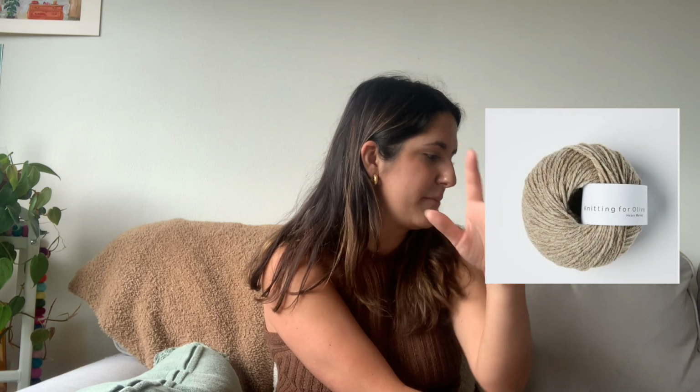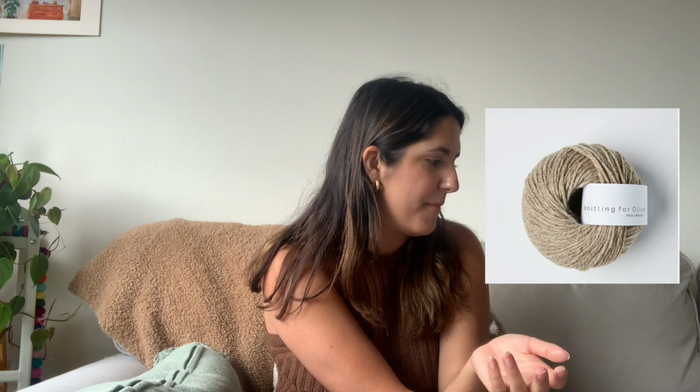But the colorway that I'm looking at is the Oatmeal colorway, and let me just pull it up so I can remind myself what it looks like. Brownie beige basically, and it looks a little heathered and a little speckled, and I definitely like the original color that she made the pattern in, which is more of a tan beige color, and I think it'll be a good addition to balance out a very super pink cardigan in my wardrobe and have more of a neutral everyday sweater to wear.